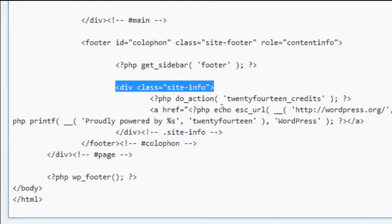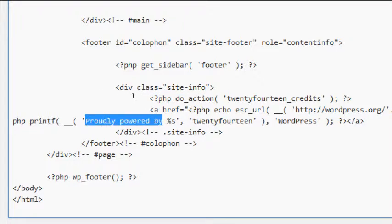This is HTML. Has anyone ever worked with HTML before? All right, so if you have, this should look a little familiar. If you haven't, what this is saying is, notice there's some text that says proudly powered by, and then WordPress there. And it is also a link. It says href here, that's a link. It points back to WordPress.org. So that text is going to be displayed in the footer, in the site info part of the footer of the site. Proudly powered by WordPress and an active link. So when you click it, it goes to WordPress.org.